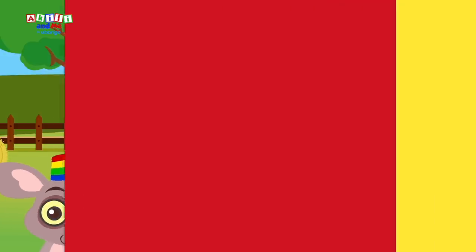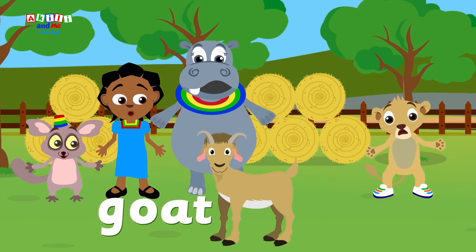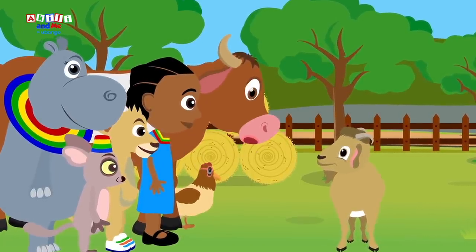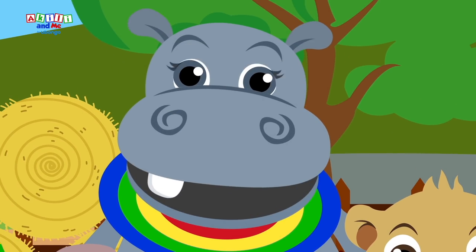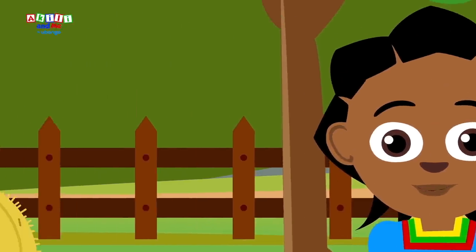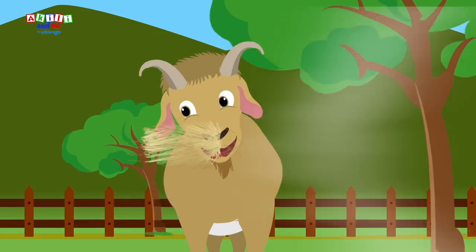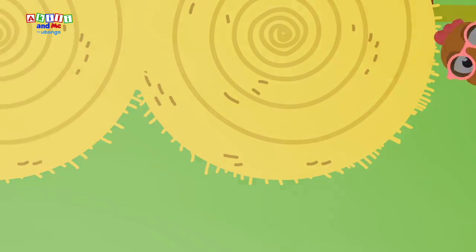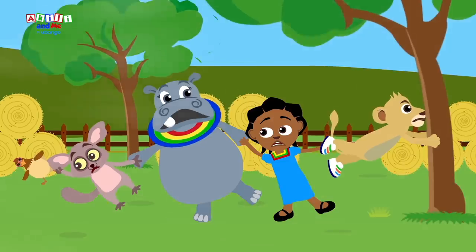Yay! Goat! Goat, goat, goat! Oh, Akili doesn't know this animal's name. He walks on four legs, and he has two horns, and he has a little beard on his chin. Hello! Cluck, cluck, cluck! Maybe if you all make your noises for him, he'll make his noise for you.